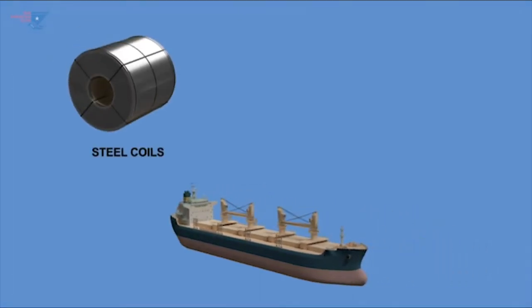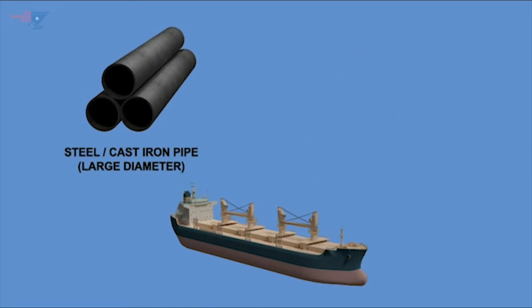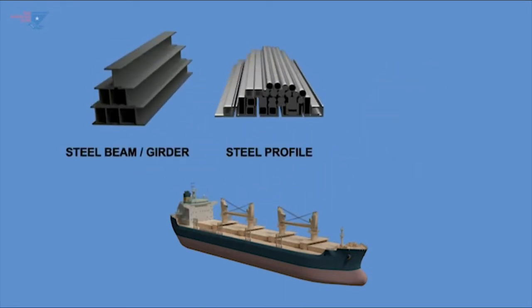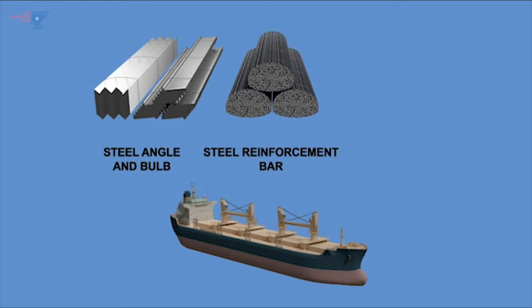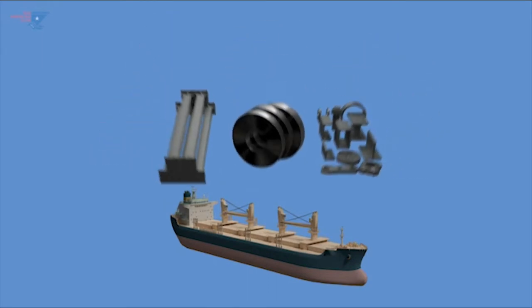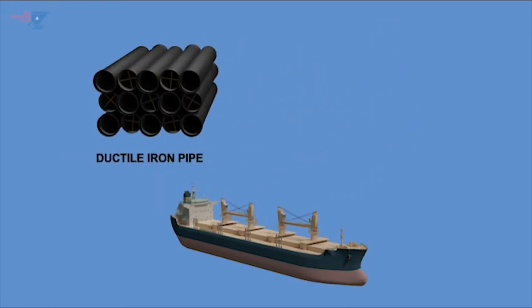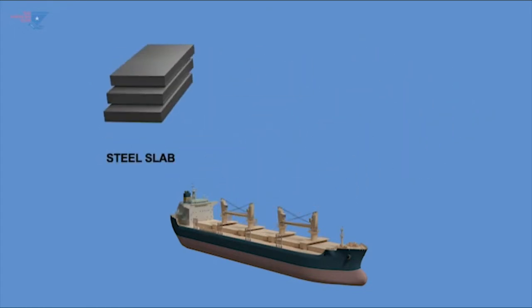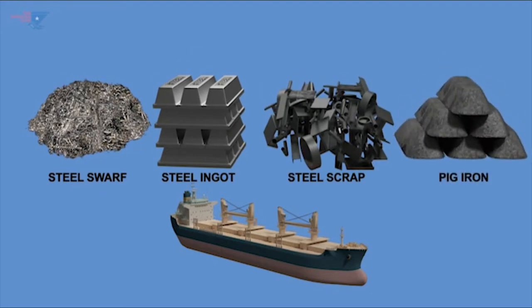These include steel coils, coiled steel wire rods, steel plate, large diameter steel or cast iron pipe, small diameter steel pipe, steel piling, steel beam or girders, steel profile, steel mesh, steel angle and bulb, steel reinforcement bar, i.e. rebar, steel channels, steel column, steel strips, steel sections and forgings, steel prefabricated structure, steel bundles, other finished metal products, ductile iron pipe, tin plate, unfinished steel or other metal products, steel slab, steel billets, steel blooms, steel swarf, steel ingot, steel scrap, and pig iron.